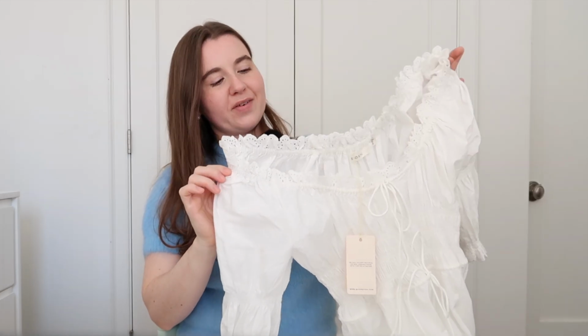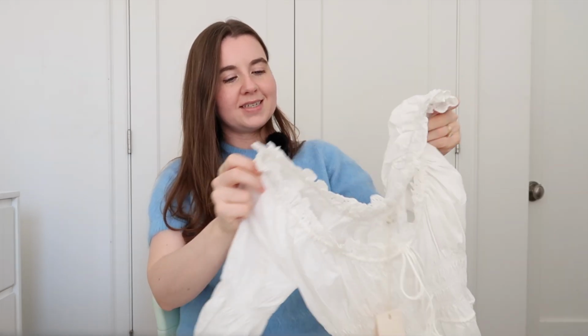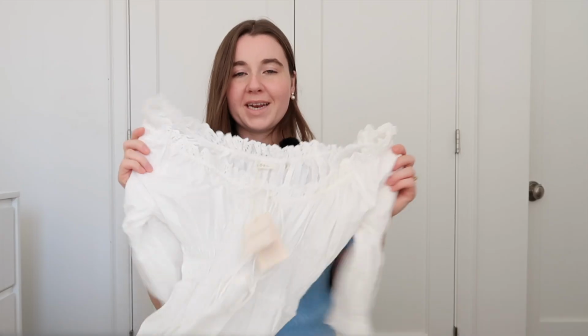Once again, I have to evaluate if I need another dress in my closet, and I'm not entirely sure if this style is 100% for me. Something about it, I'm just not sure if it clicks with my personal style, but it is so beautiful and it was really fun to try on. That is it for today's Dôen Spring Collection haul.